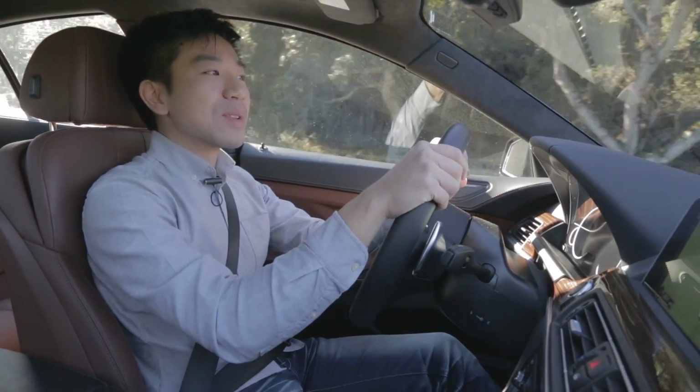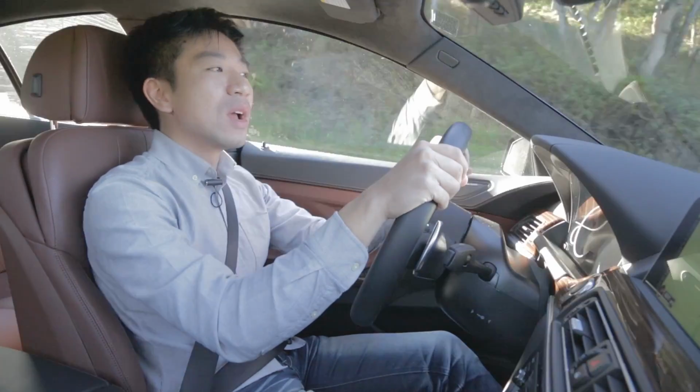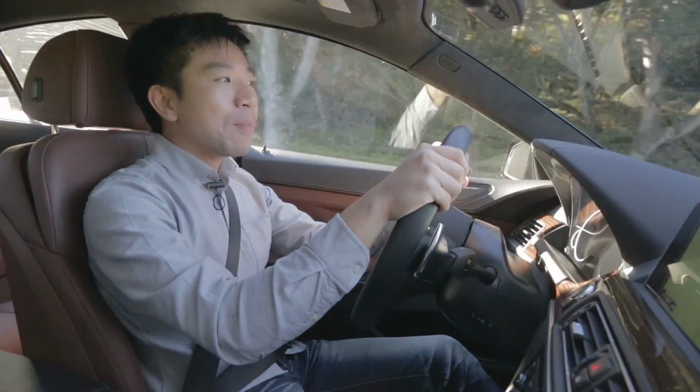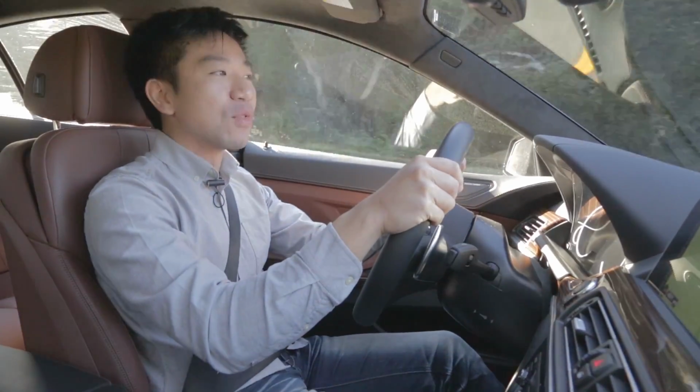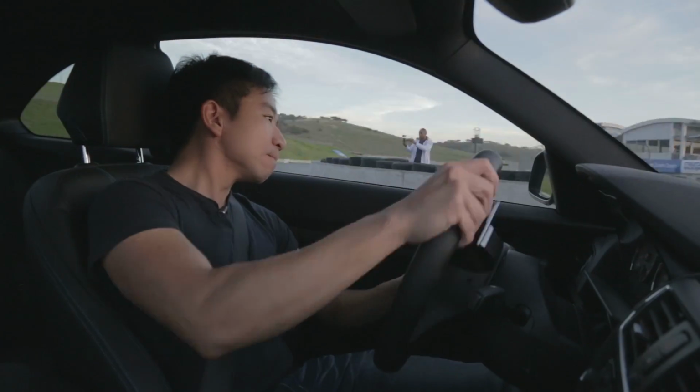I know it's an odd criticism, but the M3 and M4, the M5, M6 have become a little bit too calm, too sophisticated, and they've lost a bit of their wild side. The M2 has that in spades, and I love it. Thank you, BMW, for building a car so fun, so extreme, yet so easy to drive and so exploitable.